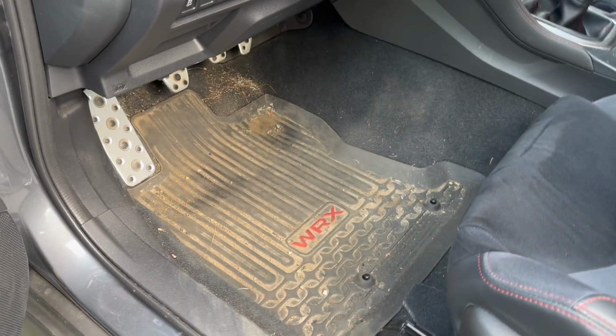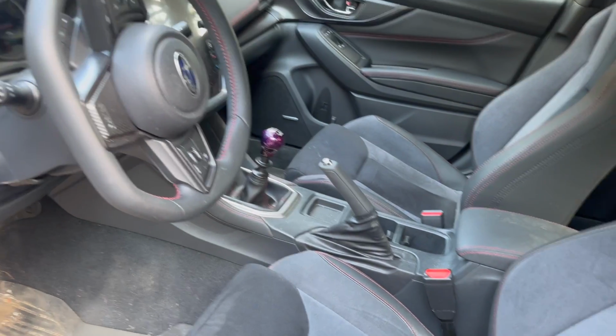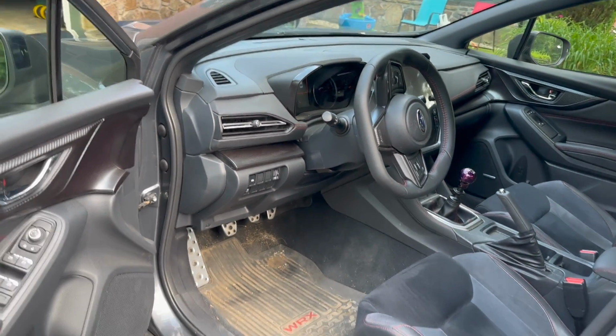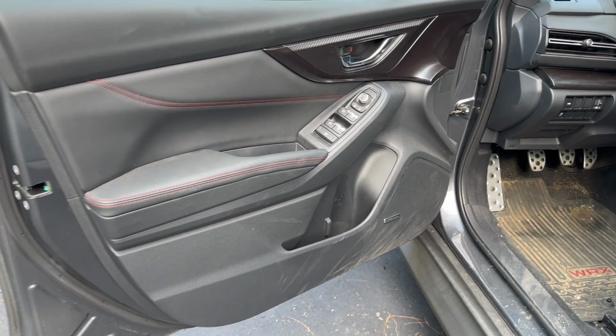I got the WRX rubber mats, came with the car. Excuse the dirtiness. HK sound system.